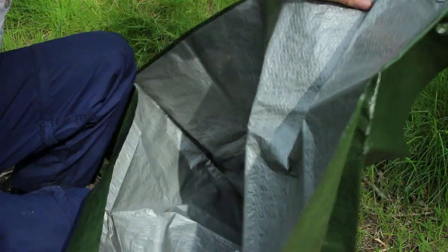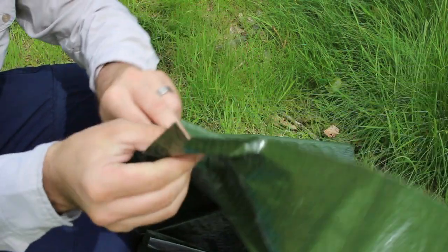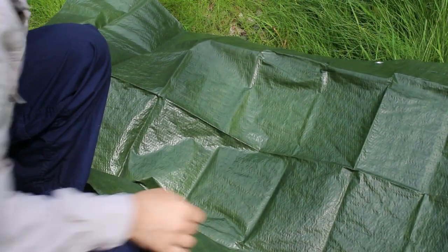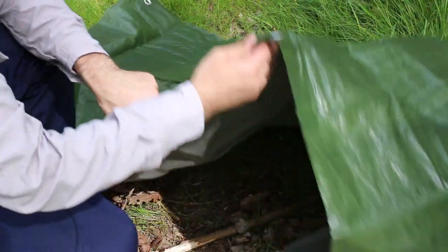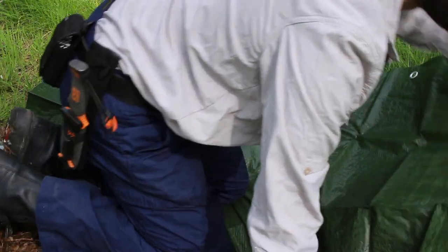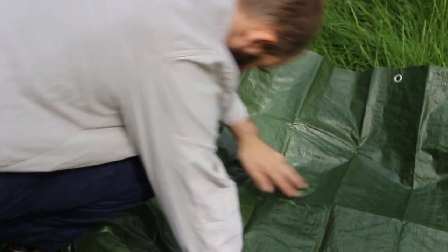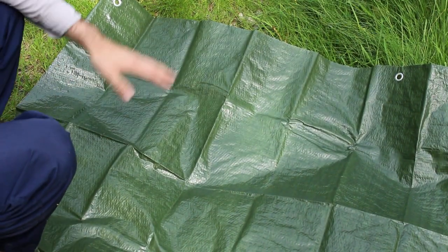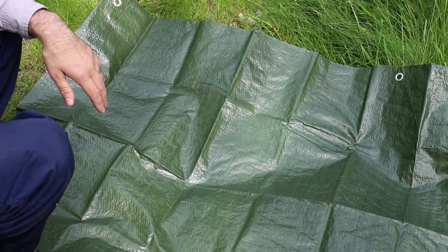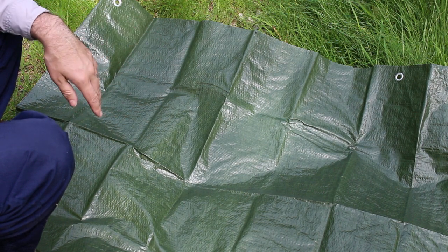So it's grey on one side, and green on the other. We do have some eyelets. They are metal eyelets, so they seem to be fairly secure in the sheet itself. When I open up the products, I'll just put them here on the floor so people can see them. We've got a nice, fairly big tarp. I'm less than 2 meters, so this is a good enough tarp for me to lay on if I was going to use it as a survival thing or any other system where I want to lay on the floor. This is perfectly adequate size for me to lay down on.